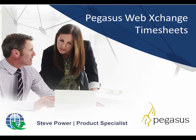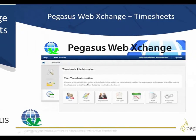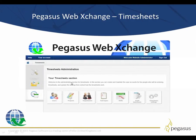If you have a remote workforce, then wouldn't it be easier for them to use their laptop or mobile device on the internet to enter their timesheets using an application that is quick and simple to use? This means they can enter their timesheets anytime and from anywhere that has internet access. And if this application could handle the communications process of sending the timesheets from the employees to the managers and a built-in approval process for both managers and for the payroll team, then the time savings become significant. There is such an application, Pegasus Web Xchange Timesheets.